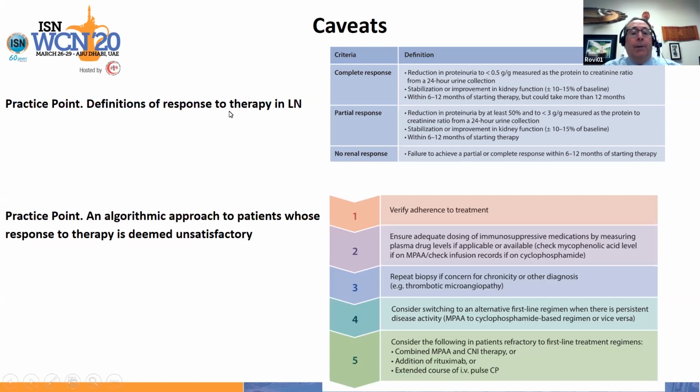This last practice point I want to discuss is an algorithmic approach to patients who don't achieve a complete or partial response, and what things could be considered to manage these patients. And number one is to verify adherence to treatment. And this sort of segues with number two.